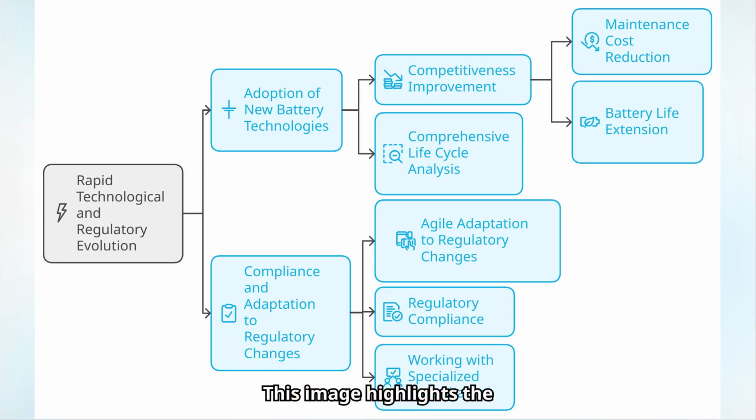This image highlights the importance of adapting to new battery technologies and regulatory changes to remain competitive. Projects that adopted technologies such as solid-state batteries have reduced maintenance costs and improved efficiency. However, a thorough life cycle analysis is critical to ensure sustainable investments. Complying with the regulations of operators such as RE ensures grid connection and maximizes participation in ancillary services markets. This technological and regulatory adaptation allows you to remain competitive in an ever-changing market.